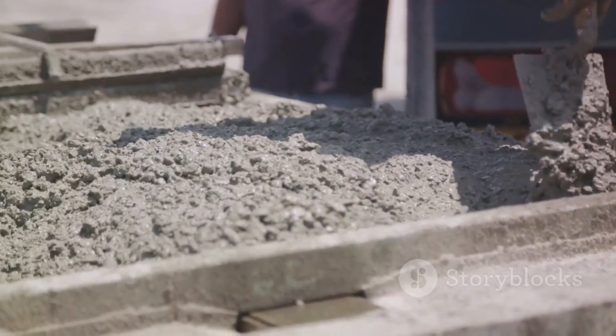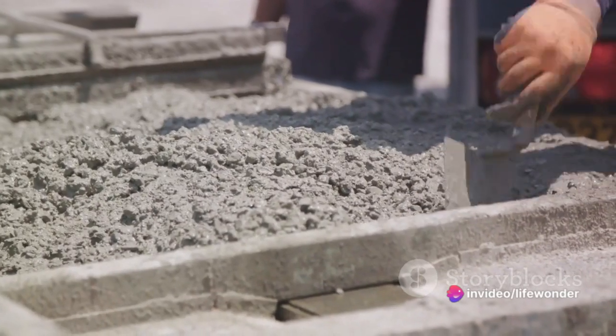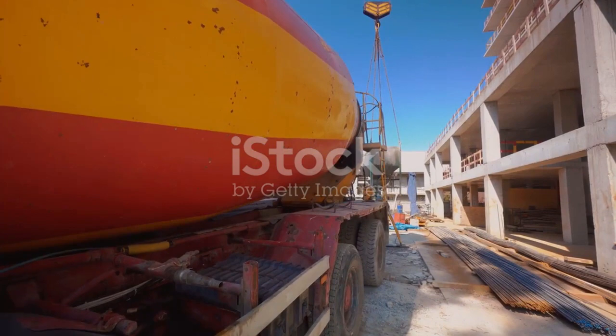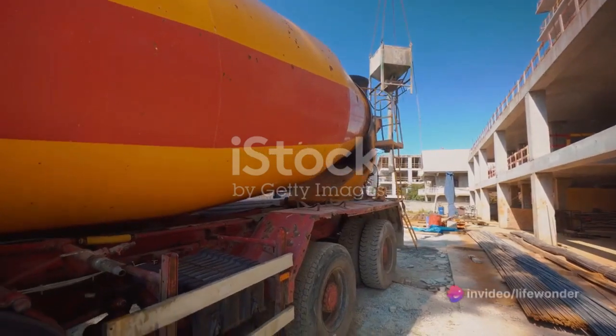Think of it as a balancing act. Too much water can weaken the concrete, while too little can make it unworkable. The same goes for the other components. Each material plays a pivotal role, and getting the proportions right is the key to achieving the desired strength and durability of the final product. This process of batching is done using specialized equipment and software to ensure the highest level of accuracy. With the materials properly batched, we are now ready for the next step.